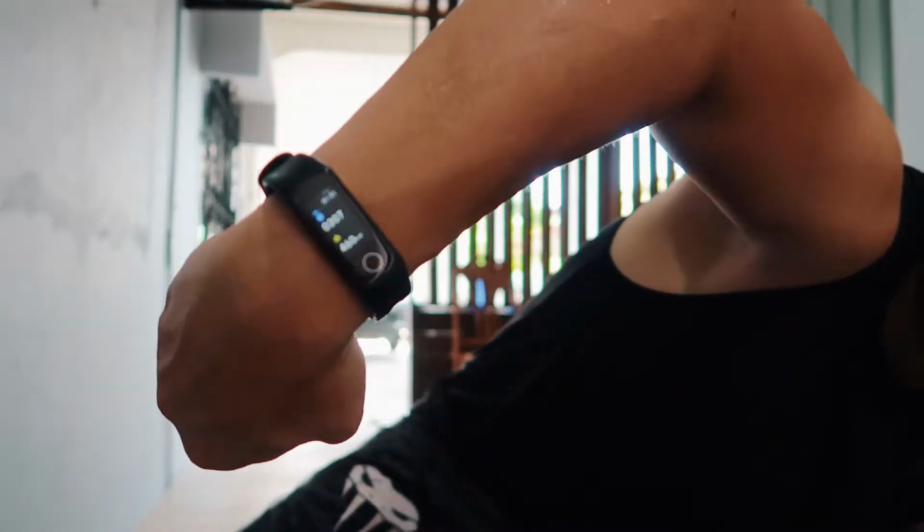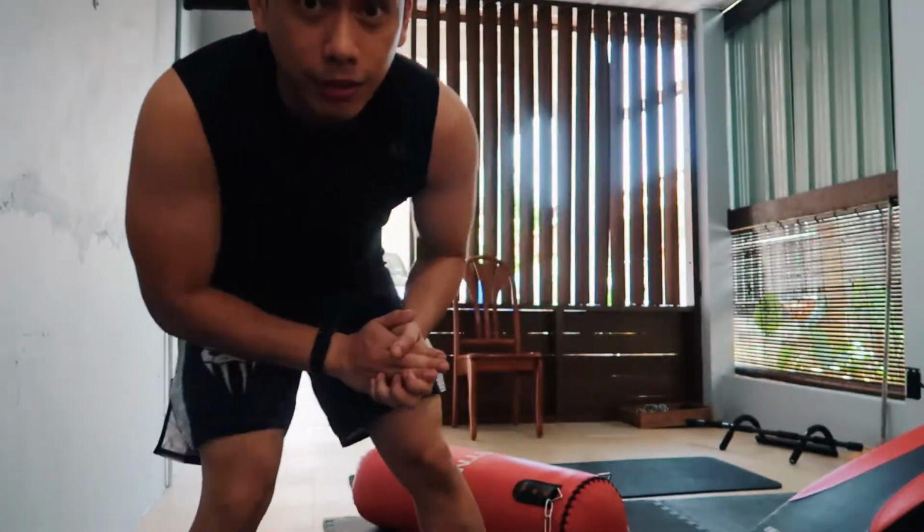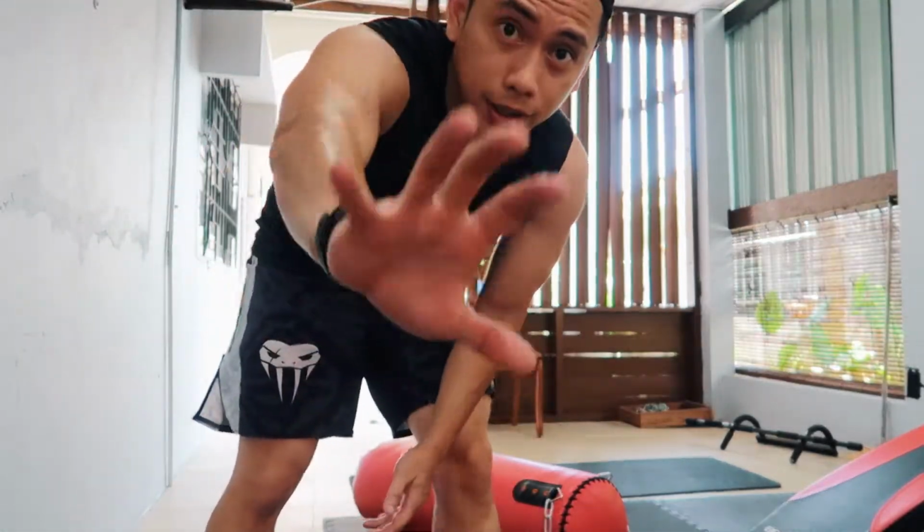Nearly at my 500 calorie burn, 160 right now, you can see that. So I'm just gonna try to reach 500 calories, and I'll be done with my workout session for now. Okay, next activity will be hiking, and you'll see how many calories I'll burn during a hike later. So let's finish up with the 500 calories.